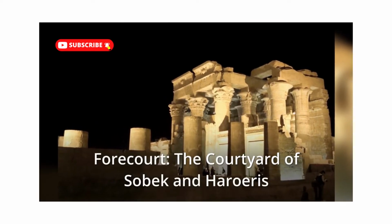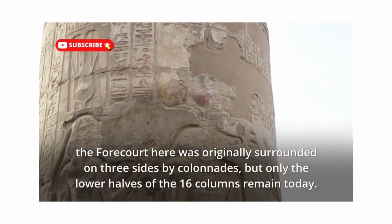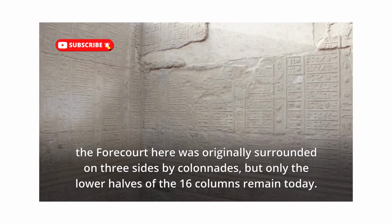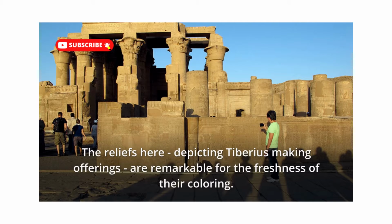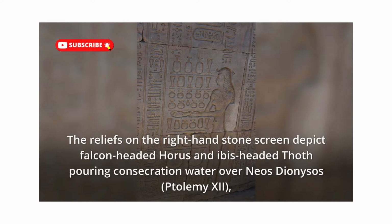Forecourt, the courtyard of Sobek and Haroeris. The forecourt here was originally surrounded on three sides by colonnades, but only the lower halves of the 16 columns remain today. The reliefs here, depicting Tiberius making offerings, are remarkable for the freshness of their coloring. In the center of the courtyard is a square altar base, while along the far side are stone screens.